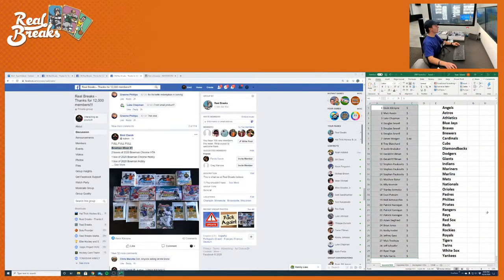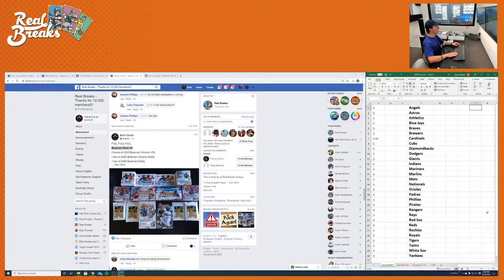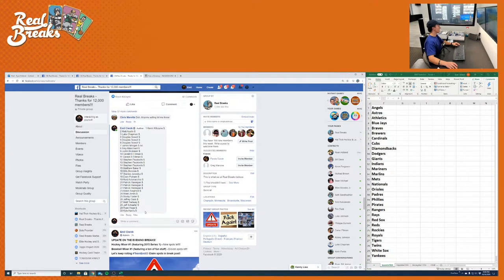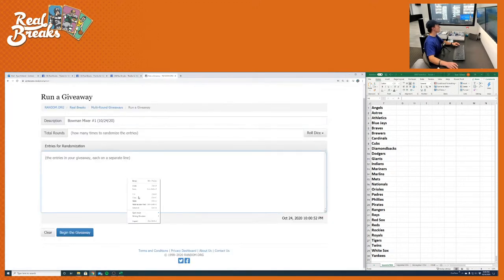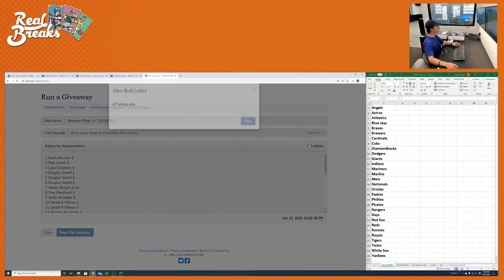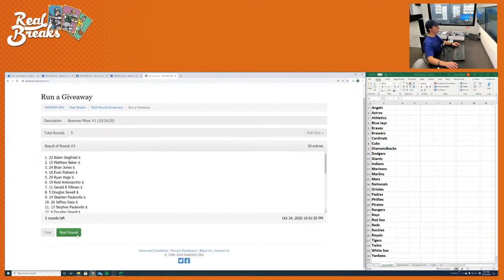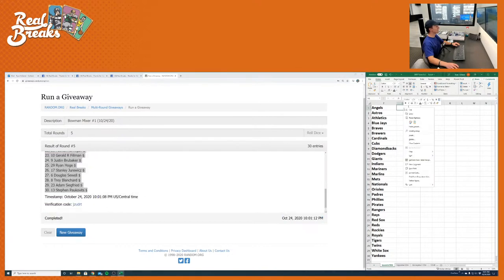All right, here we go. Bowman mixer number one on 10/24. Here is our break post. There's our list of names. Kyle Harris on the bottom, Kevin Kilcoyne up top. 30 spots for 30 different teams. Dice roll must be 4 or higher. And we're going 5 rounds. Good luck, everyone. 1, 2, 3, 4, and final round 5. Luke Chapman up top, Steven Palkovich on bottom.